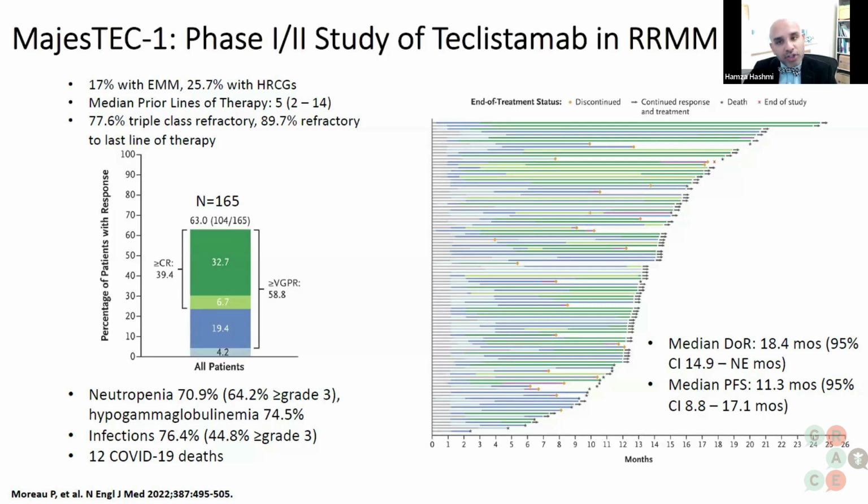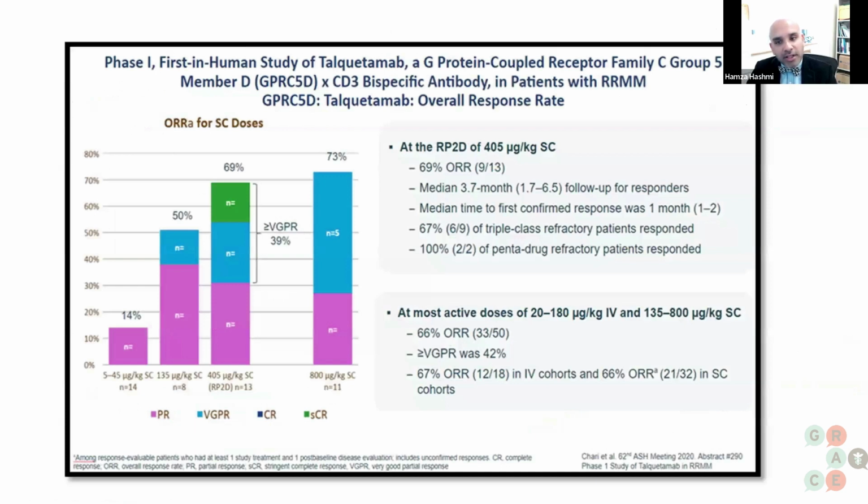This therapy has been commercially approved and available for patients with relapsed refractory myeloma who have had at least 4 prior treatments, including exposure to drugs like CD38 antibodies, immunomodulatory agents, and proteasome inhibitors. Other bispecifics that are currently in development in trials and have been studied for patients with relapsed refractory myeloma include a drug by the name Talquetamab. This particular bispecific agent targets another protein on the surface of myeloma cells known as GPRC5D.